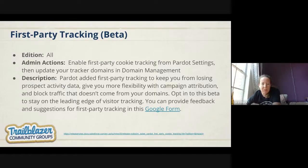So if you're visiting www.pardot.com, if the cookie does not come from pardot.com, that's a bad example because all of Pardot's cookies are pi.pardot.com. If you're visiting salesforce.com, the cookie is served up by Pardot.com. That would be third party, even though Salesforce owns Pardot, the cookie is not served off of a Salesforce.com URL. It's a third party thing.